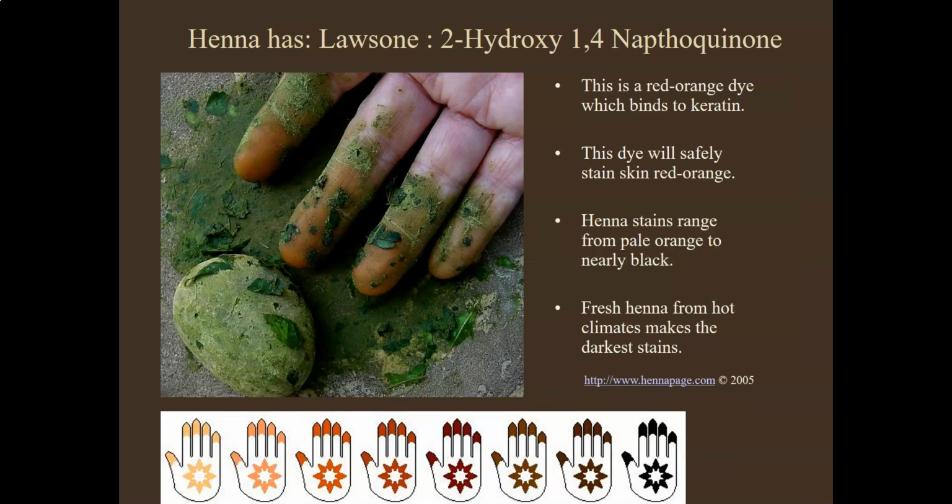The way that it stains your skin is that it actually binds to a chemical called keratin that's in all of your skin. And it's a safe way of dyeing it a reddish orange color. You can see the bar at the bottom. You can get everything from a very pale light yellow from older or weaker dyes all the way over to a really thick black design that you get from fresher, thicker designs on thicker skin.